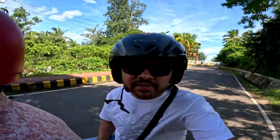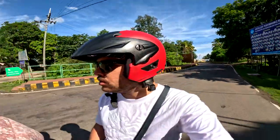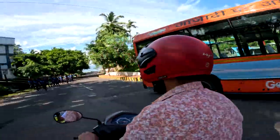Driving, I have kept a driver. He's a very nice driver, came from Delhi. He has very recently learned how to drive a scooter.